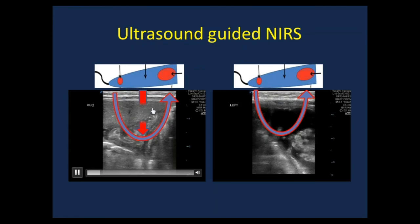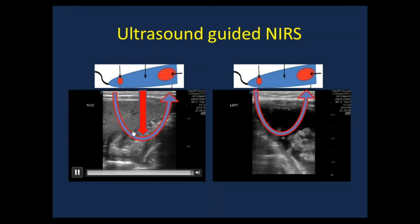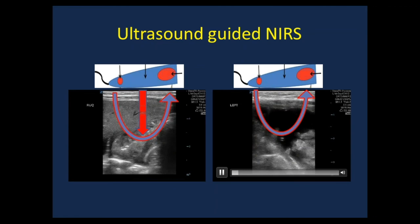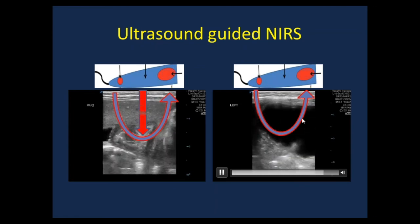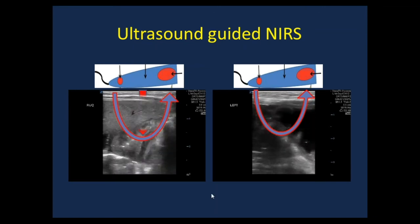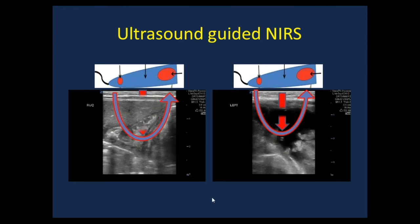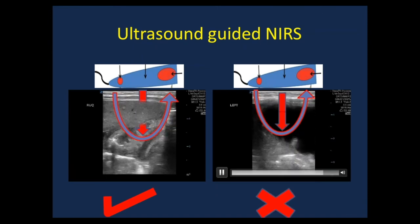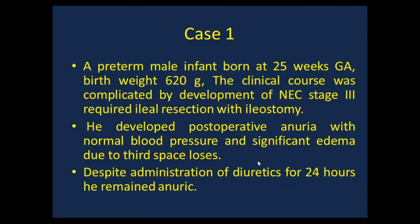You have to be sure that the NIRS is passing through tissues, so you can get an impression about the area that you are evaluating in the abdomen by ultrasound, to be sure that you are evaluating tissues, not just fluid or poop or anything that gives you an artifact number on the machine, and you're just evaluating the real tissues. So that's the ultrasound guided near-infrared spectroscopy technique. So the first one is the right approach, the second one is wrong. It will give you a very abnormal number, an unreliable number.